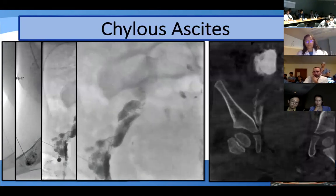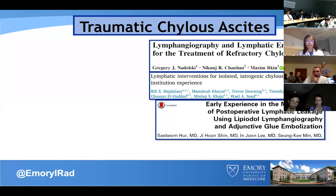So traumatic chylous ascites, we don't think of it as a routine IR procedure, but actually there's increasing evidence from multiple medical centers.